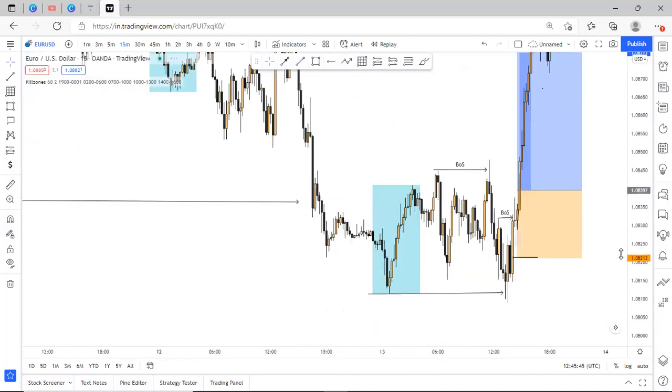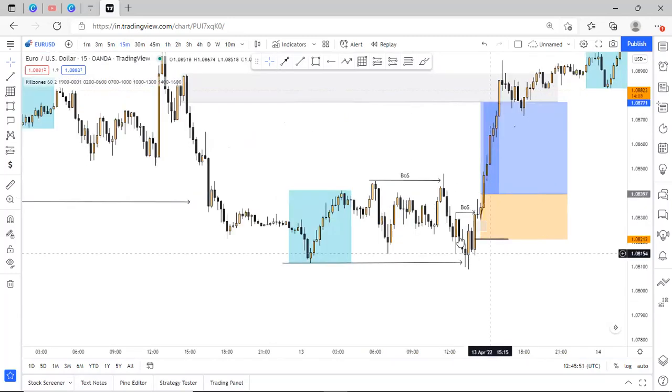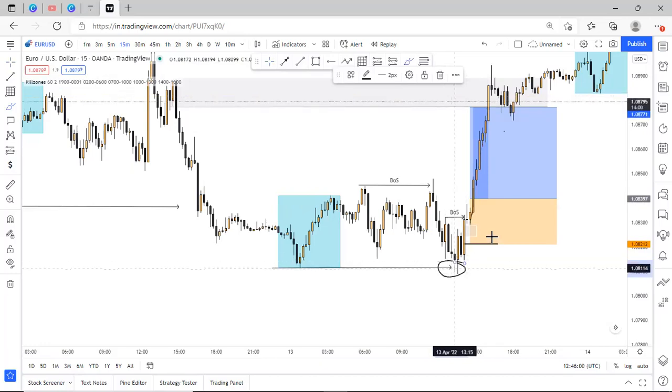So I was able to recover the loss I had from this Asian range low liquidity sweep on Euro USD and on GBP USD. I was able to recover my loss back on this buy trade.